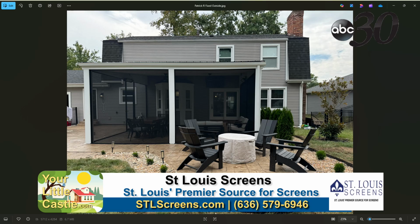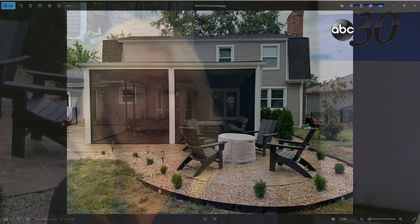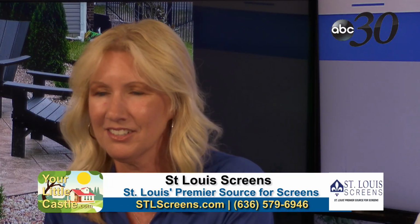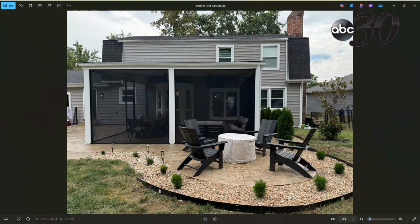But from the inside out, he just came home the other day, had another person come out, and he's like, I didn't even notice the screen was in. Right, you didn't tell. They've come a long way with screen. Yeah, the effect you can have there. Take a look at that. Look how dark that looks. So it gives you that privacy. That's really cool.